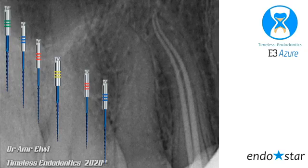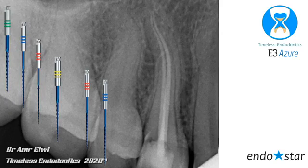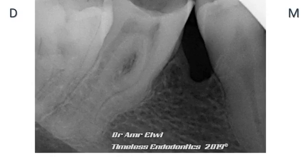I find it interesting to not use any kind of manual file in a case like this. Another picture. Second case. This case was maybe the second or third case that I used Azura in last year. Lower molar, irreversible pulpitis.